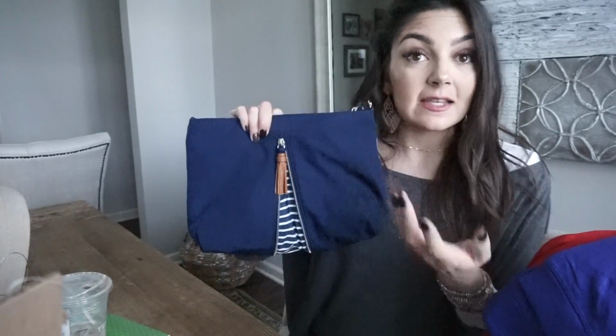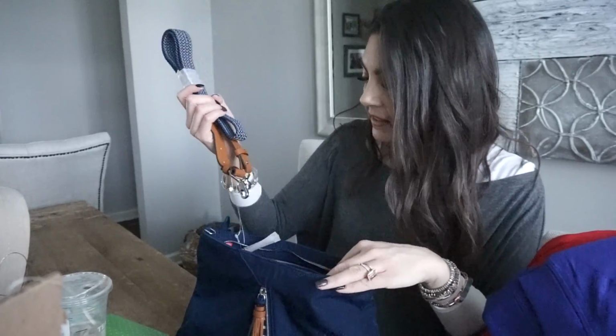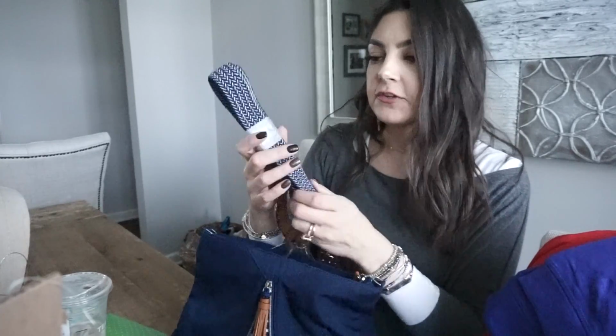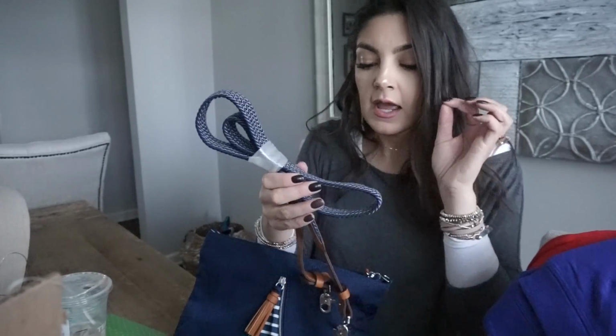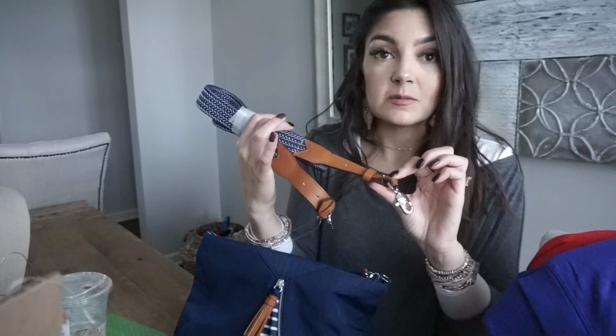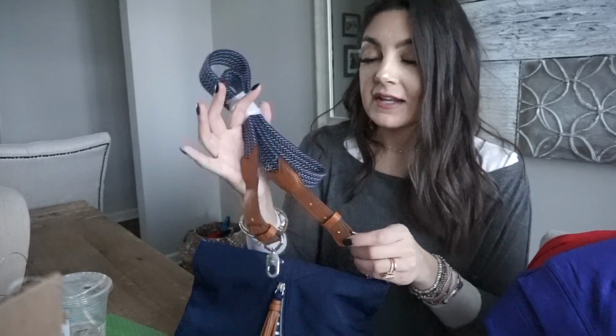So I use it as a pouch, but I mainly use it as a crossbody bag. The one thing that they did differently this time, here's the strap. The strap is still elastic, but not as stretchy as the black one, but they made it adjustable. So you can adjust the strap. The black one you cannot. I wish they would maybe do a different strap separately, I don't know, but this is adjustable.